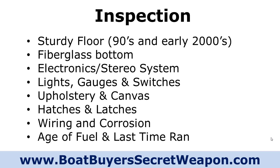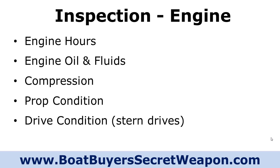So you want to ask that. How old's the fuel? When's the last time it's been run? And if it's been over a year or two, then you want to take some precautions and maybe even call in a professional, maybe get that gas pumped out and put fresh gas in. But it's something that you really need to ask if you're in that situation.